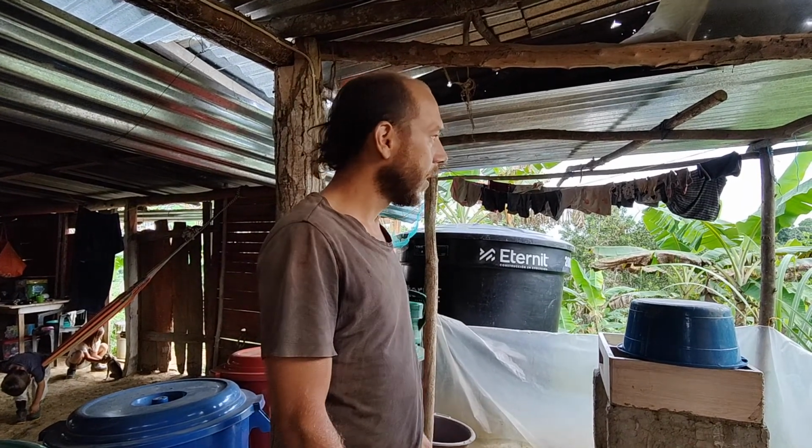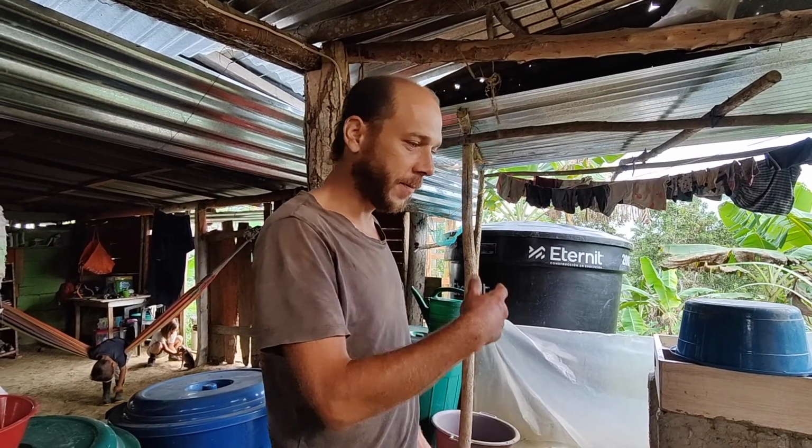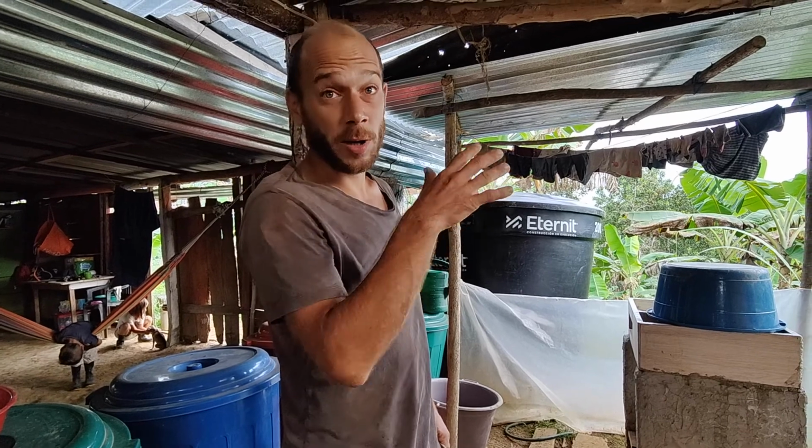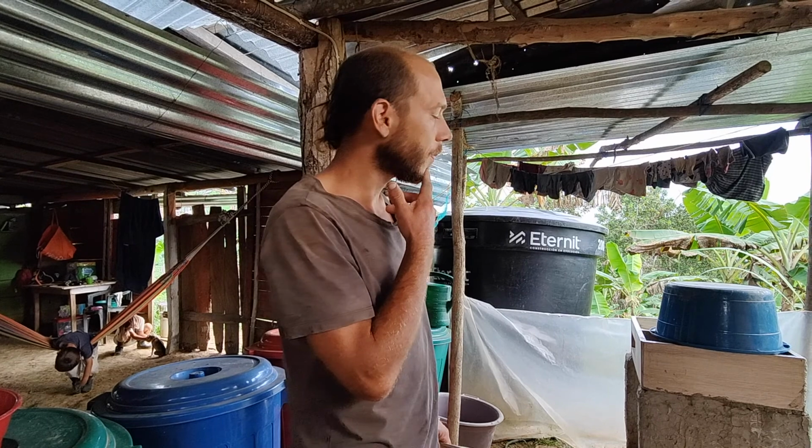So what we also did was we started making the swales to have the water stay. But we just made a little part yet, maybe a third of the land. We have the swales already, so for the next dry season, that's again on the list to do.